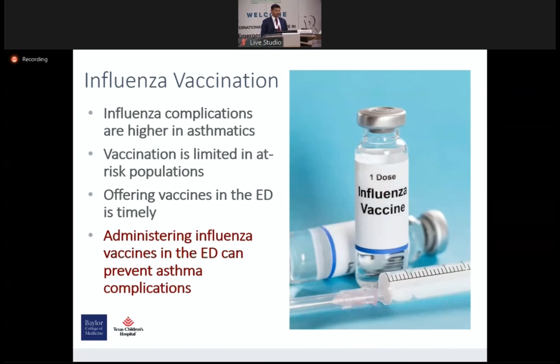Another quality improvement measure we've implemented is integrating influenza vaccination orders in our asthma order set, because we know that children who have asthma and then get influenza have worse outcomes than those who do not have asthma. So I think it's a great opportunity. Many of the patients that we see often don't have an influenza vaccine when they come in for their asthma exacerbation. So being able to screen them for their vaccination status and then ask them, would you be willing to get the influenza vaccine during your emergency department visit? I frequently have given the flu vaccine to asthmatic patients in that situation, and that can be helpful as well.